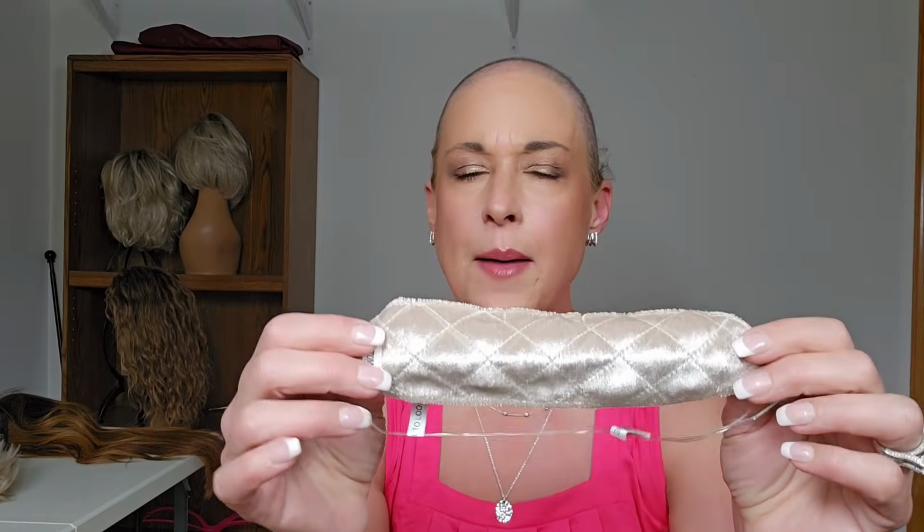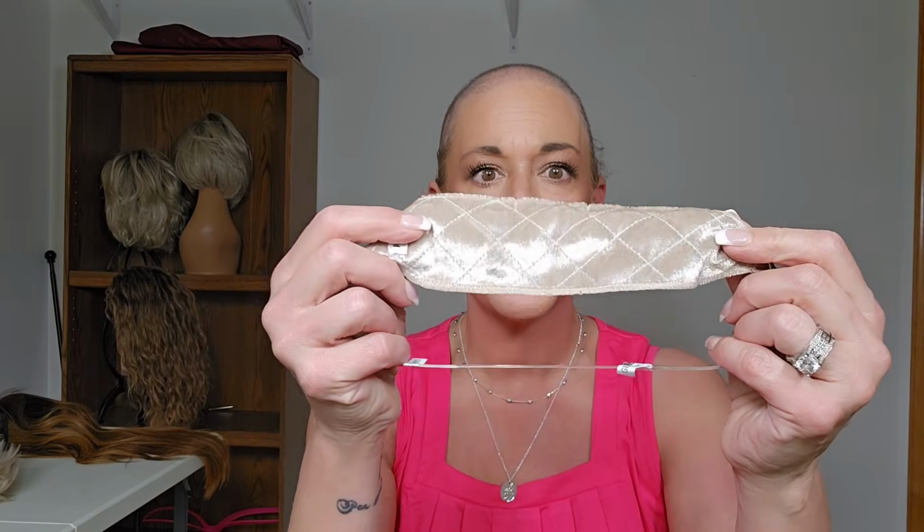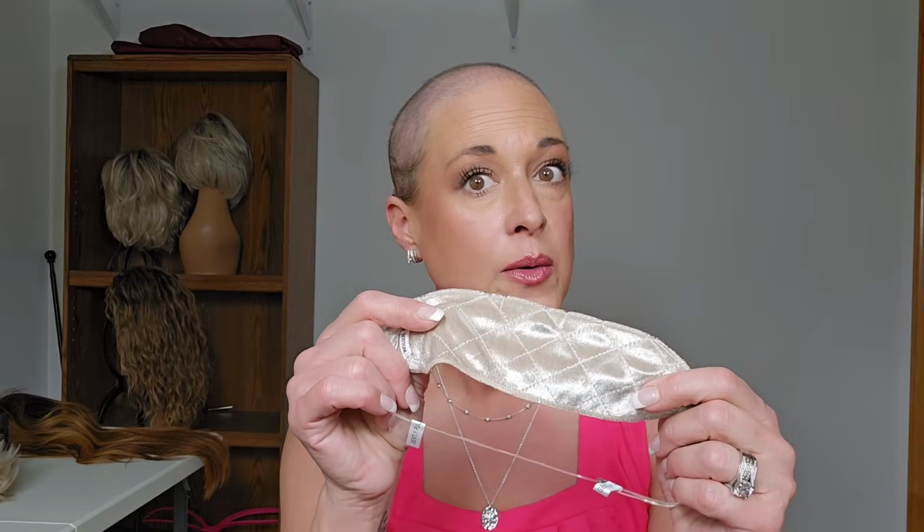Milano has what's called a grip, is it called the grip top? I'm forgetting the name of it. I'll make sure it's linked below. It just has a little bit of a wig grip on top, and it has a little band in the back. I think this top grip is made mainly for toppers, but I know women who wear it with wigs because they don't want all that material all around their head. They just want it in one little area. So another option that could work for you.